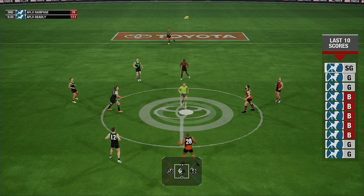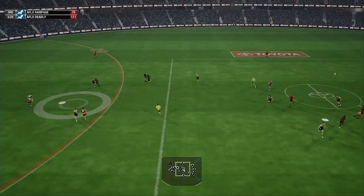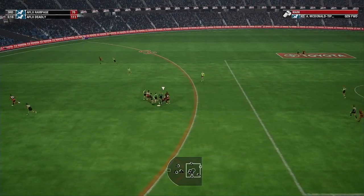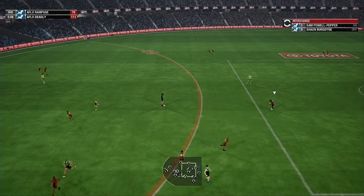The visiting team have been extremely well organised at the stoppages, and it sees them being able to win the ball from the clearance. McDonald, Tiff and Woody takes the mark. Might be too far out to score.